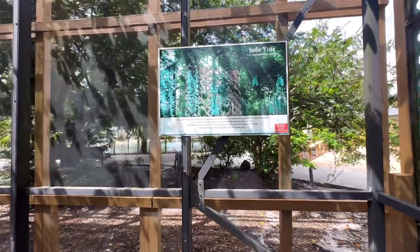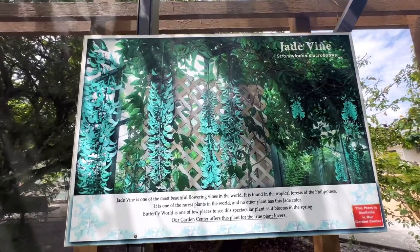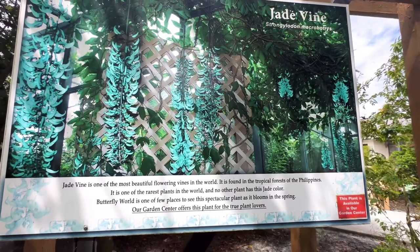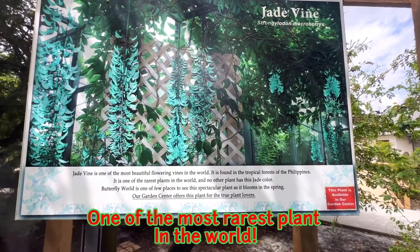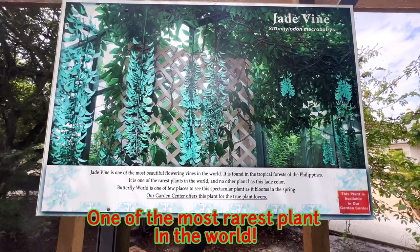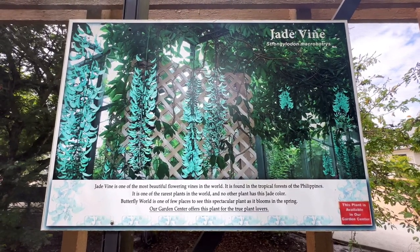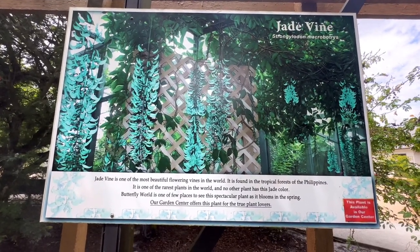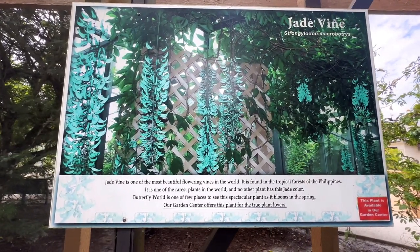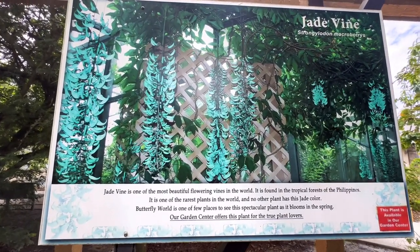Okay, so let me give you information about the jade vine. It can only be found in the Philippines. The jade vine is one of the most beautiful flowering vines in the world. It is found in the tropical forests of the Philippines. It is one of the rarest plants in the world, and no other plant has this jade color. Butterfly World is one of the few places to see this spectacular plant as it blooms in the spring. See? Wow!